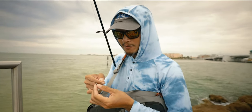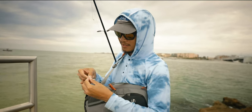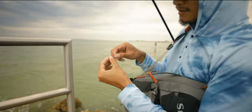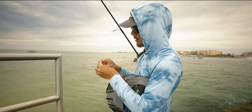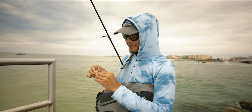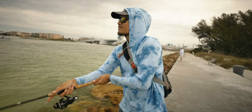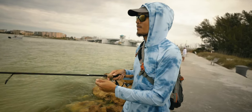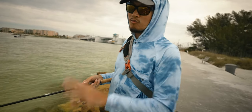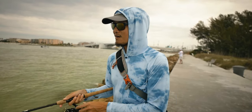All right, man, here we go. We're throwing on the pompano jig. The white with the yellow jig. White teaser with the yellow jig. Water's starting to move now. It's not ripping out, but hopefully there's a few pompano around. Only one way to find out, right? So yeah, like I said, that water's not ripping out yet. It's slowly moving out. Hopefully there's a pompano out there that's hungry.